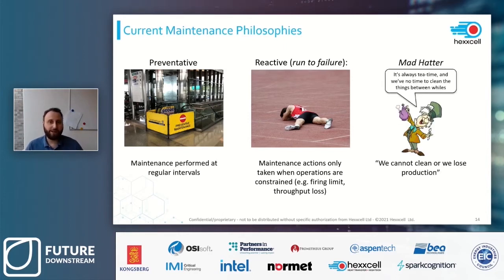And then there is what I call the Mad Hatter approach, which says that we cannot clean because if we clean, we need to stop and lose production. But the reason why this is happening is because the plant itself is in a state where it cannot be cleaned effectively unless you lose production. But if you're able to understand when that happens, and you can take actions before that point in a predictive way, that's where you can start planning to move away from this limit and have a more regular cleaning with more effective actions.